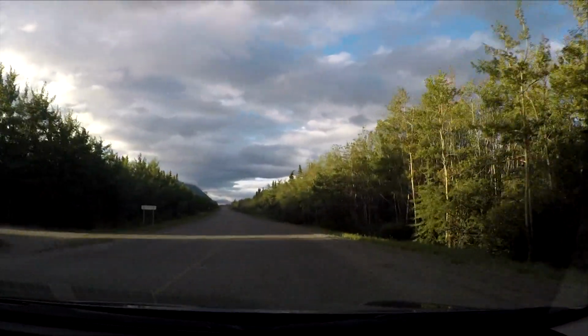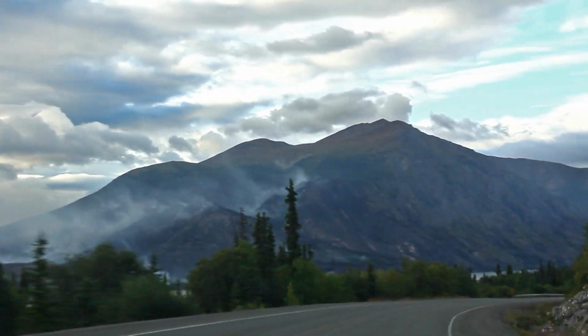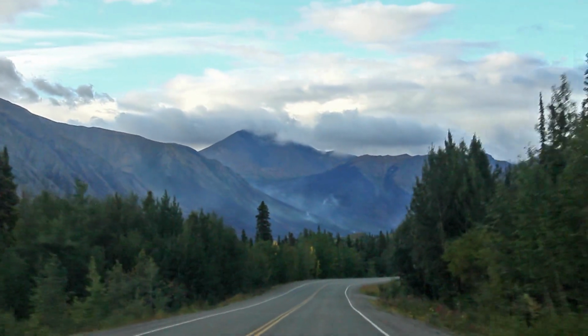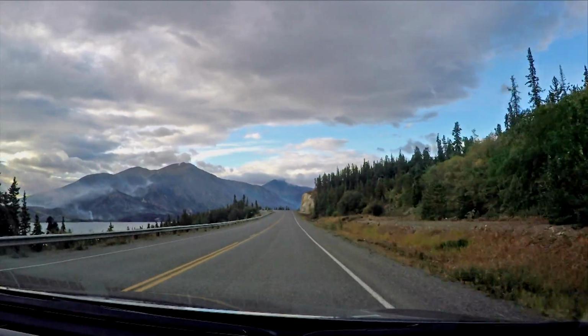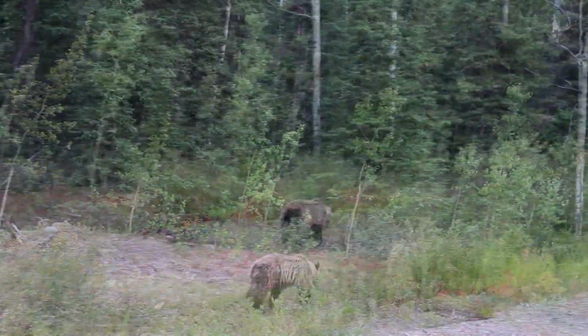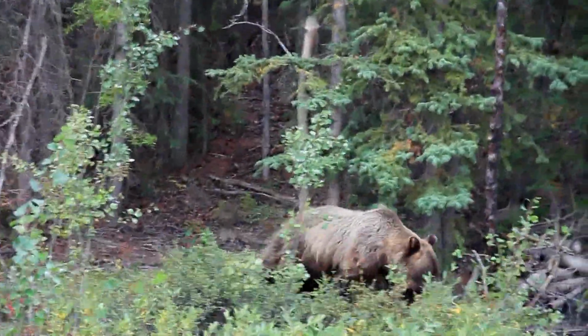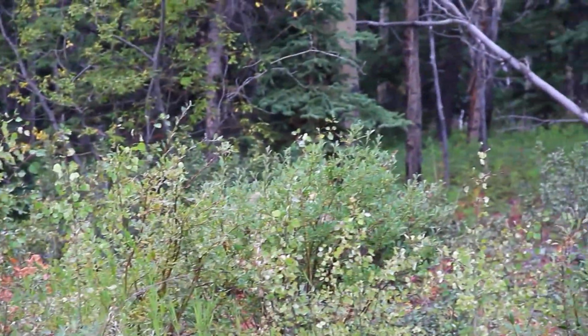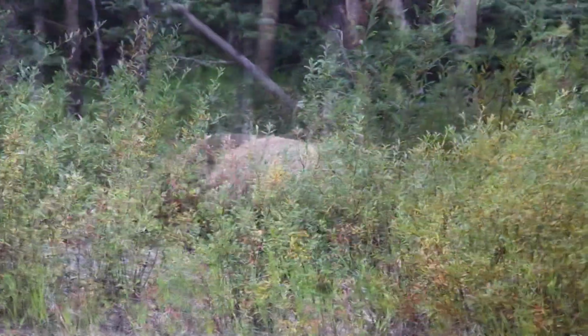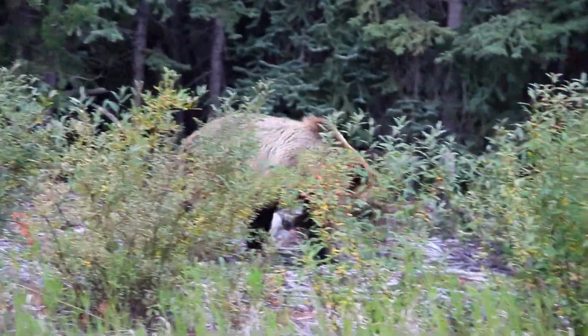As we come around the corner to Nares Lake, we notice smoke in the air. Like many other areas in Alaska and the Yukon, there's been a lot of forest fires lately. Forest fires can be deadly for many of the large animals that live in these areas. If they're not killed by the fire, they can be pushed into new land that they're unfamiliar with. Especially for bears that are getting ready to hibernate shortly, this can be deadly. This grizzly bear may travel many miles before it feels safe again.